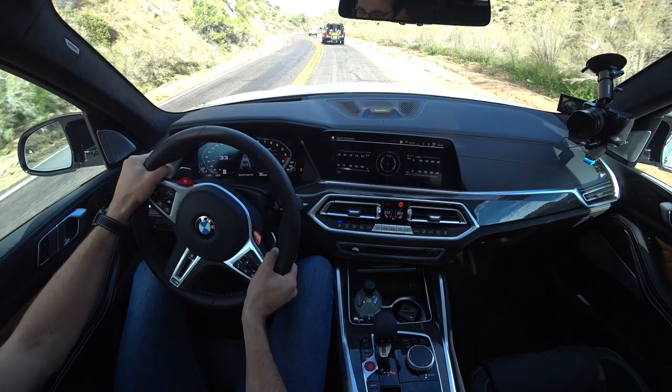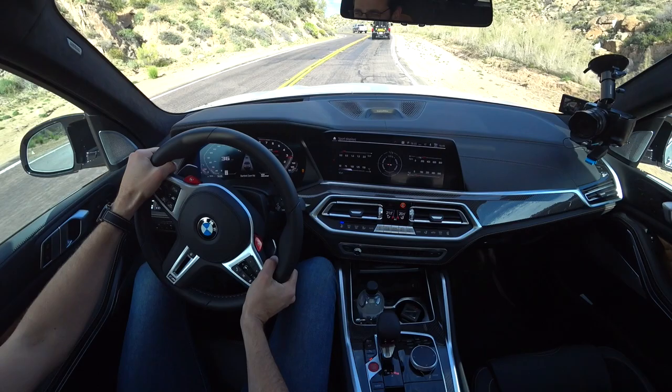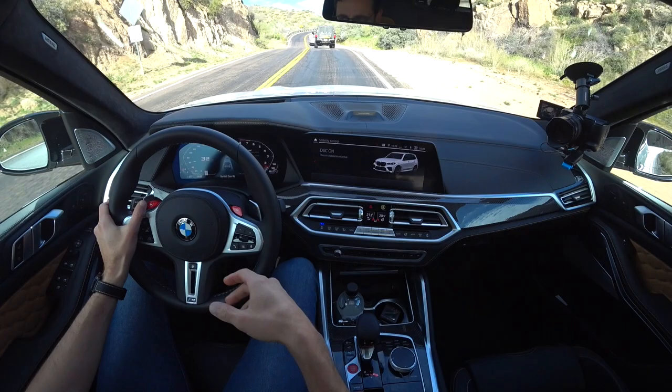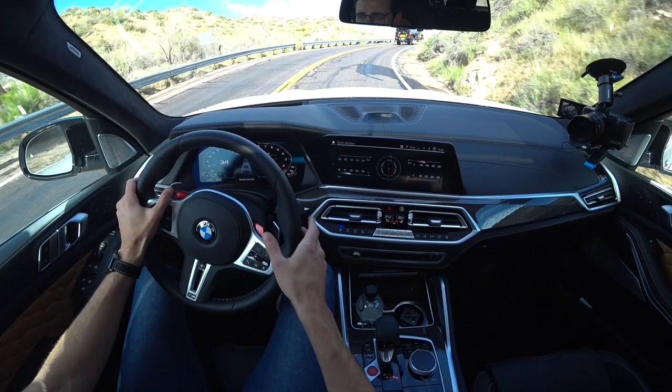And the cool thing is, we can do some slalom-like stuff here. Look at that. Again, no rolling whatsoever, very precise steering commands. And shifting through the modes, it's actually also a lot of fun. You can be very calm. You can even deactivate the exhaust note, and then you're actually pretty calm overall.